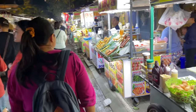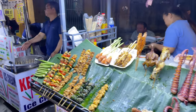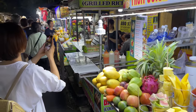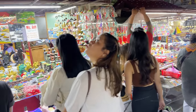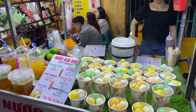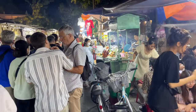Okay, let's explore a little bit of the market. What they are doing here, you can find so many skewers, so much stuff, fruit, veg. This is of course the tourist market, because this is Hoi An. So you can see many people from all around the world in one place. And with so much stuff here, check this out. My eyes are walking everywhere around.